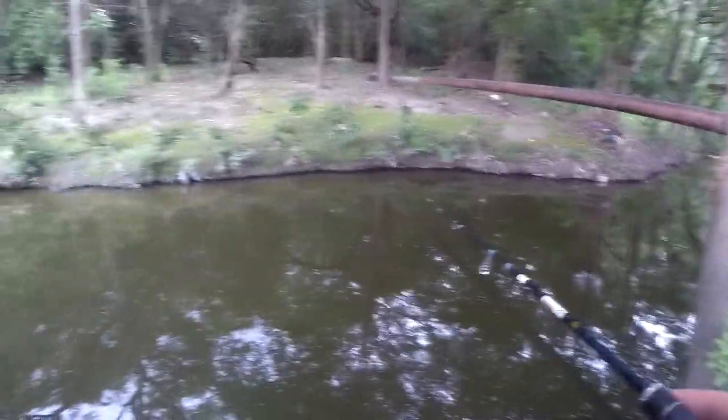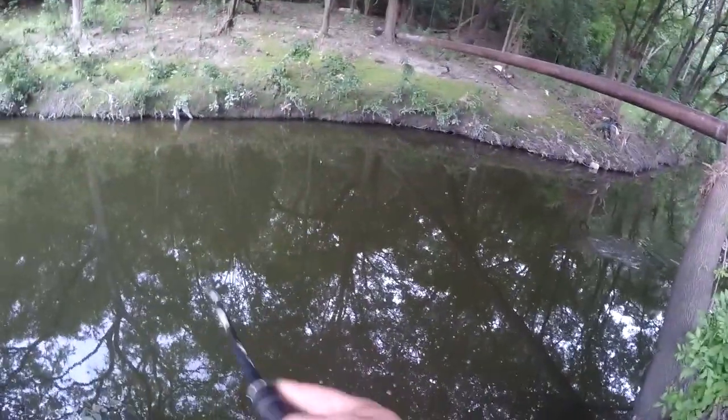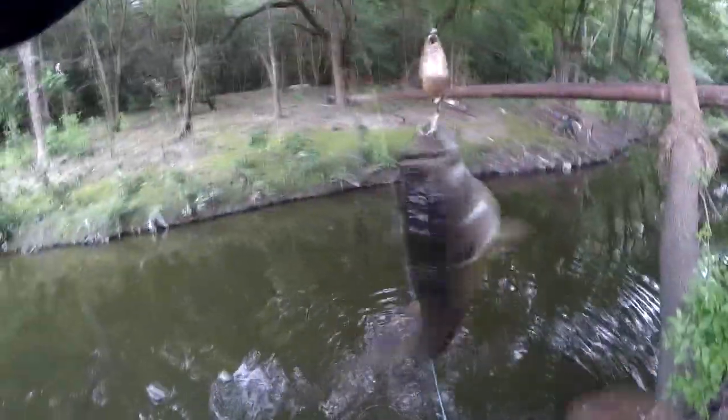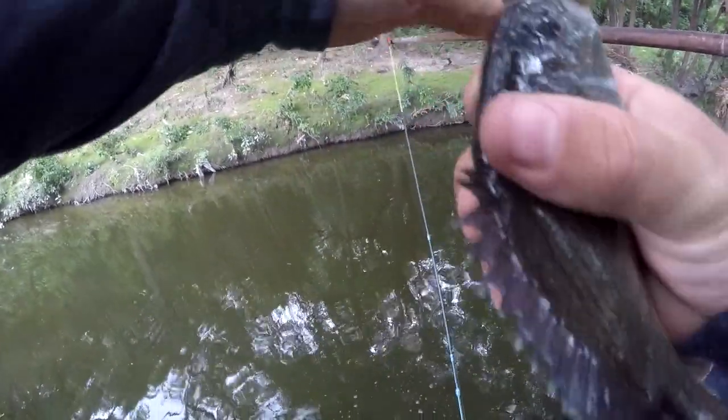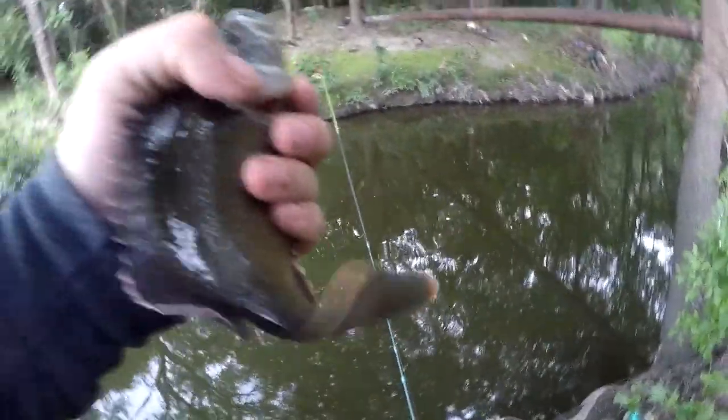You can see where the water level was because it rained recently and flooded, but it's alright as long as it looks like it stopped raining here, so it should be good for the rest of the day. There's another fish. That's a little bit better. Fighting better anyway. It looks like it's about the same size. Oh yeah, that's probably the biggest one so far. Green sunfish, this is actually a pretty nice one, pretty good sized one, but they fight pretty hard, especially considering their size.